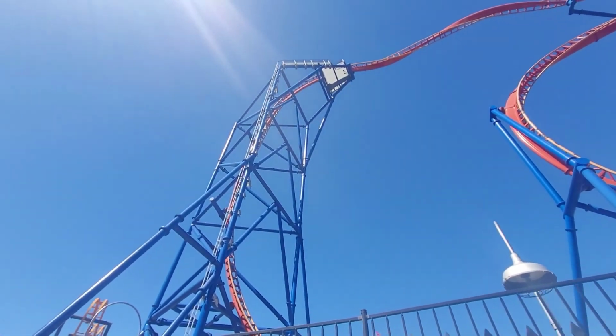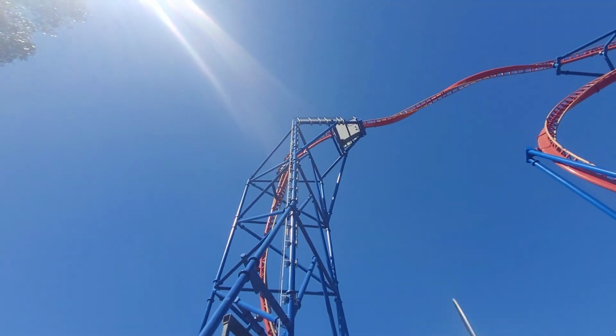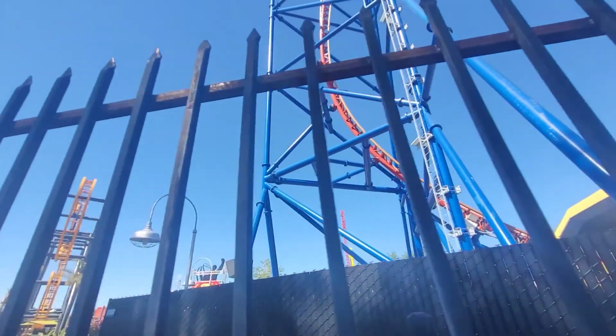Now Superman in this park has lap bars instead of comfort collars. So that right there is actually a pretty intense pop of ejector right at the top.